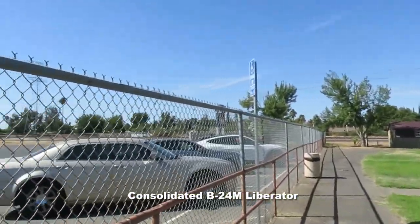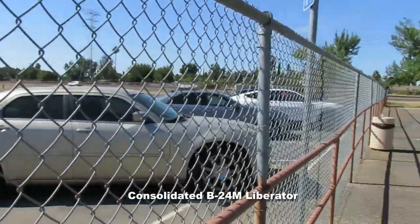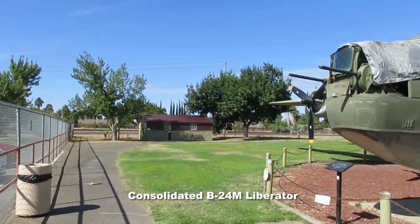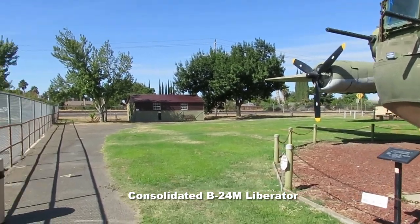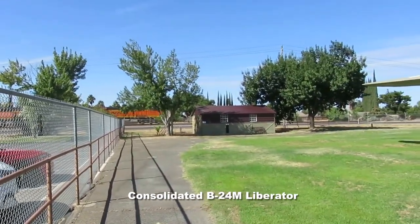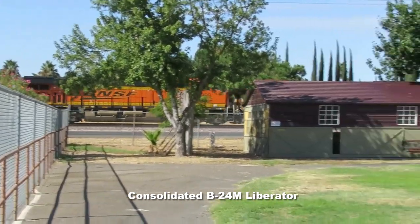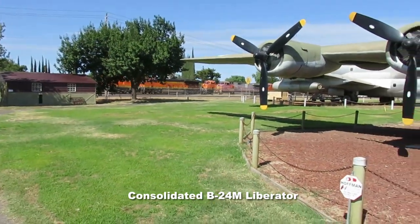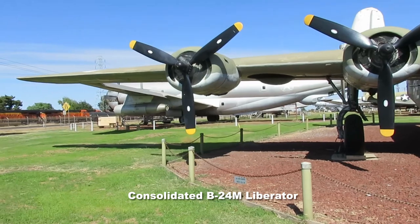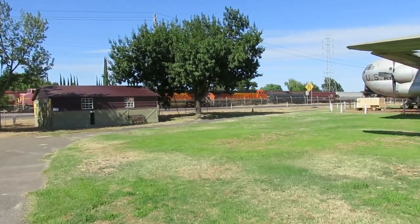And as I mentioned earlier, there's a big multi-track railway going past here. And that's how they've gotten some of the aircraft in here, is bring them in pieces on rail cars and then just bring them across the highway. Okay, back to the B-24. And there's one going the other direction. Like I said, multi-track.